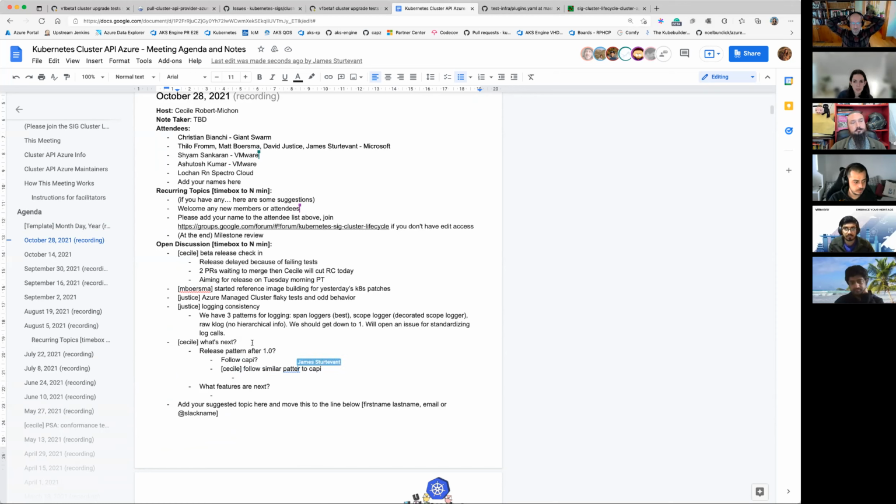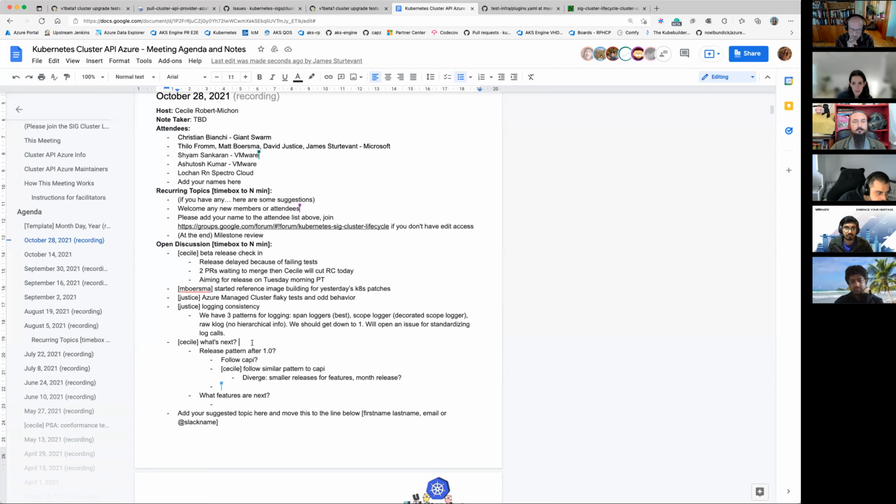That being said, where I think we should diverge from CAPI is maybe doing smaller, more frequent feature releases, maybe aiming for every month or every 2 months instead of every quarter. Just because we still have a lot of feature velocity and a lot of things we want to get out. We're a relatively smaller project, but that's something that's completely open for discussion. So let's talk about that one first, and we can talk about what features we want to work on. Who has thoughts or opinions?